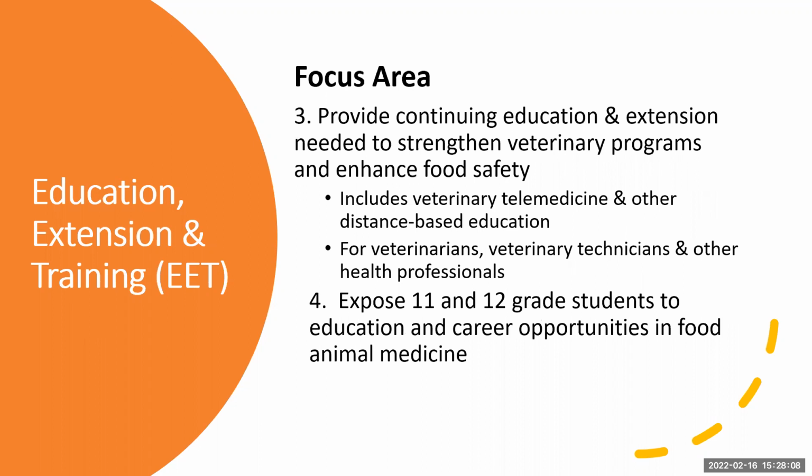Third, to provide continuing education and extension needed to strengthen veterinary programs and enhance food safety. This includes veterinary telemedicine and other distance-based education and must be for veterinarians, veterinary technicians, and/or other health professionals. And lastly, to expose students in grades 11 and 12 to education and career opportunities in food animal medicine.